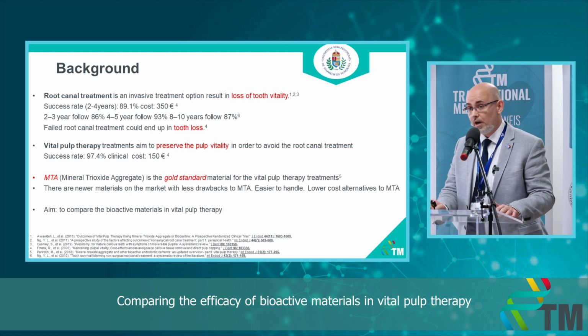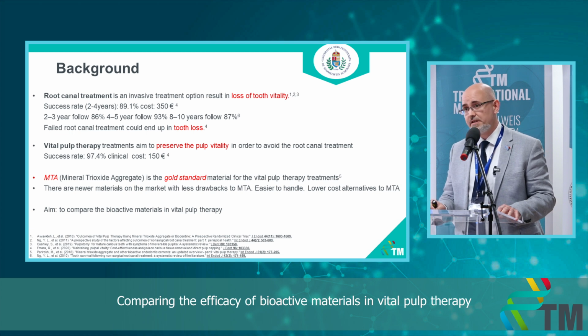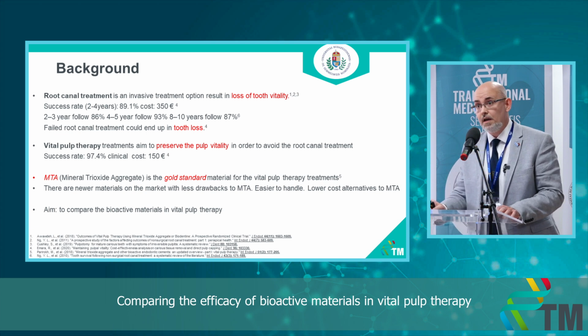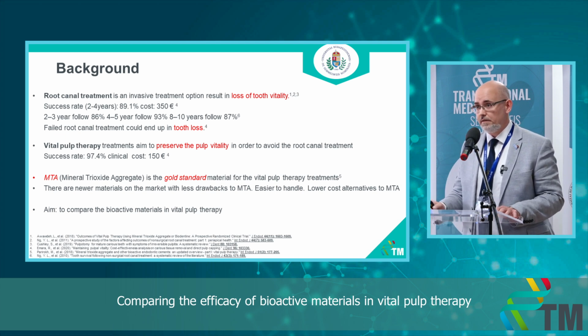Some words about the background. Root canal treatment is an invasive treatment option that results in loss of tooth vitality. According to the literature, we can calculate with quite a good success rate, but it is really important to emphasize that a failed root canal treatment could end up in tooth loss. Vital pulp therapy treatments aim to preserve the pulp vitality in order to avoid root canal treatment.